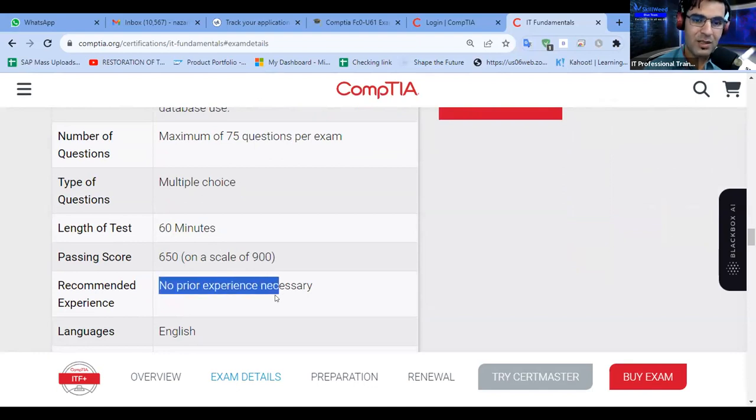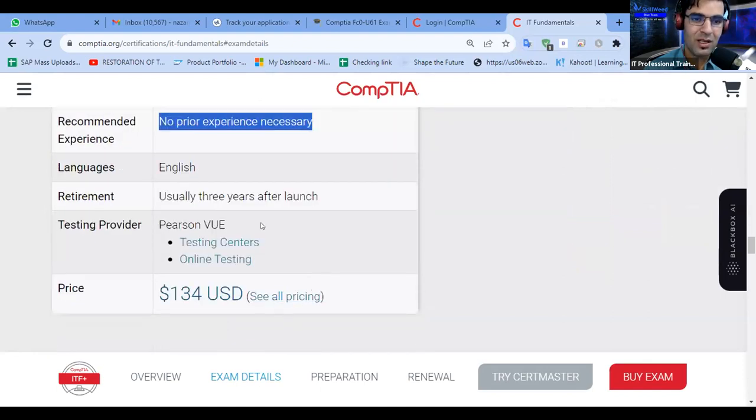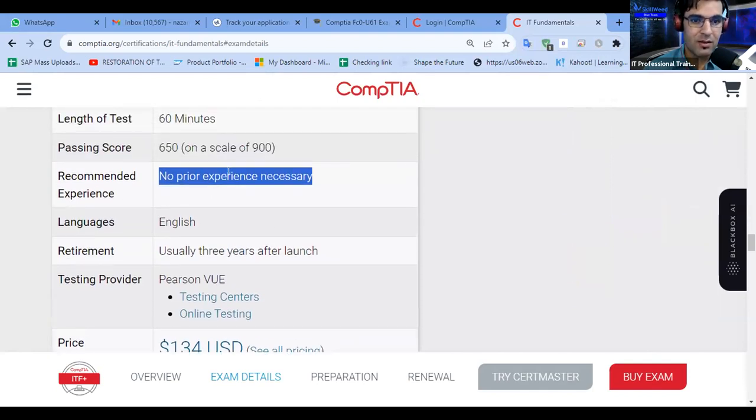So no prior experience is necessary. Obviously, you have gone through so many things, so I don't think you need to spend 5 to 10 years just to get experience. No, you just have to jump into the water. Simple as that, okay? Just go for it. Have a quick revision and see if things are working totally fine. You're totally satisfied with your preparation, and you're good to go.